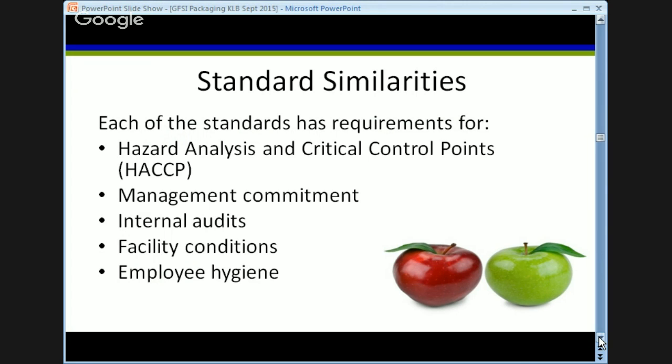So let's look at the standards. There are similarities in the standards, and they all have requirements for HACCP, which is hazard analysis and critical control points. So irrespective of whichever standard you choose to become certified to, you will have to have a HACCP program in place. The standards also focus on management commitment, and this is a key component in all of the GFSI standards. There are also requirements for internal audits, and so for your food safety and quality team, it will be very important to conduct annual internal audits to ensure that your food safety program is functioning as it should.